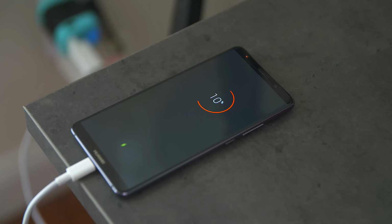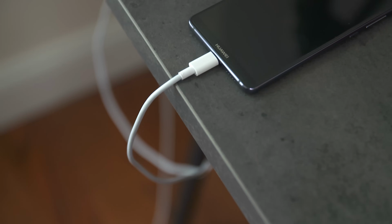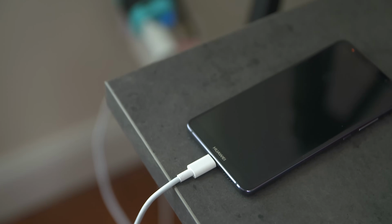And that pretty much wraps up our day. And I can actually say day since I wasn't able to actually kill the phone in a single day. This thing has some insane battery life. It's got 4,000 milliamp hours, and this is amongst the best battery life I've ever seen on a phone. And I've seen some pretty good battery life lately, but I gotta say, the Mate 10 Pro takes the cake. Honestly, I think 4,000 milliamp hours should be the standard. I think everybody would be happy with that.